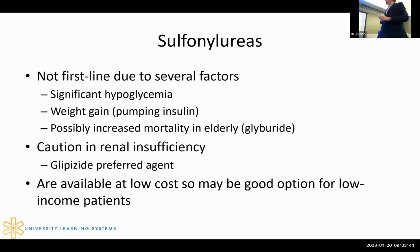Okay, sulfonylureas, not first line, but they're cheap, right? That's why we still use them, but they do have problems, hypoglycemia. I will say they do cause a lot of weight gain too, because any drug that by its mechanism of action causes the pancreas to secrete insulin is going to cause weight gain. That was why we talked about that recommendation earlier of GLP-1s and insulin, so you're trying to use more GLP-1s.